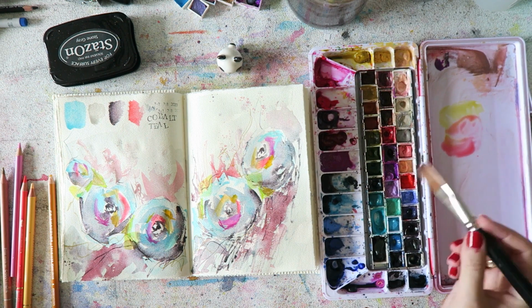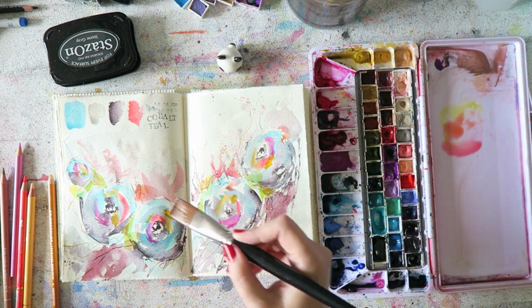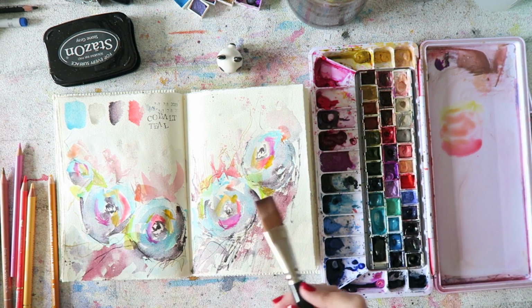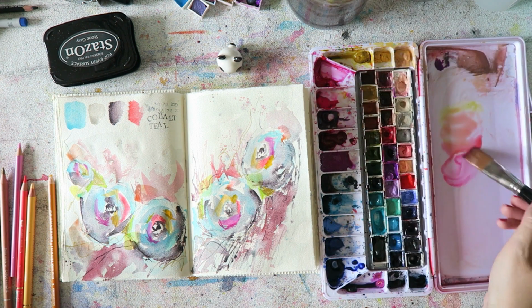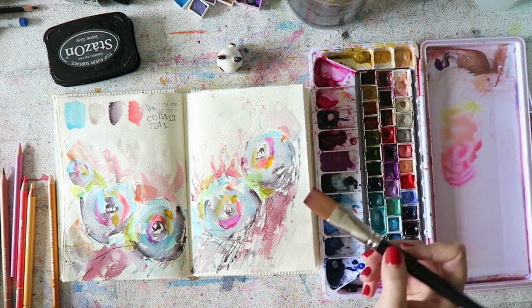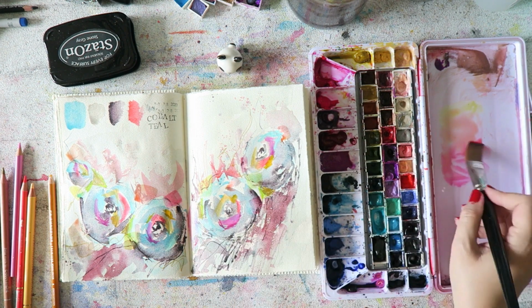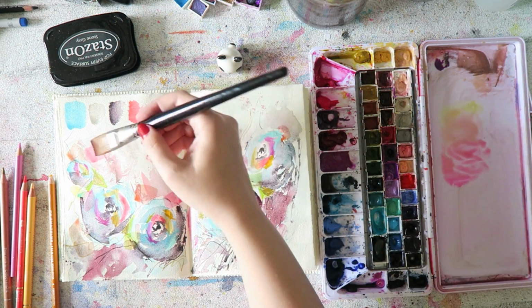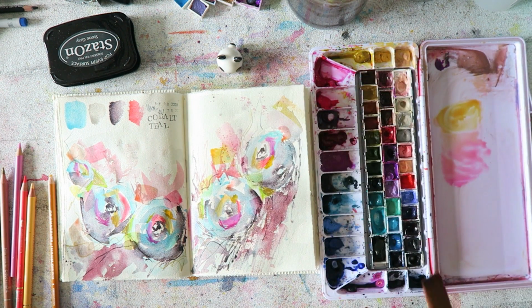Oh, okay. So this was actually a lot of fun. I decided, this is not enough. I need something else. So I grabbed my flat brush, which is also something I used a lot more in this sketchbook than probably since I bought this brush. And I just grabbed some of the brightest colors in my palette and just added these brush strokes.